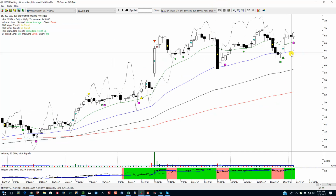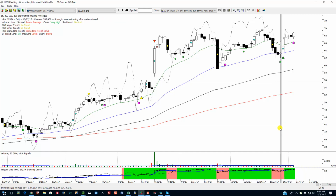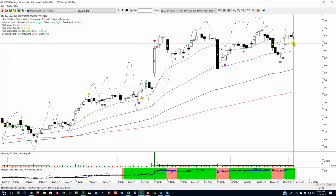You can see that this stock is setting up with a test for supply, and it's also in the top 50 stocks that are generated each day and put on the server. Now look at these great VPA flags. It sold off hard, and then there was a strength signal returning after a downtrend right at the 50-day exponential moving average. Here's a confirmation of that. Then it moved up, forms a little flag, and here is a test for supply.